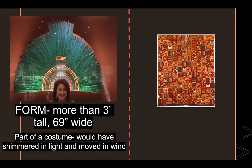So you've got to keep in mind, when we view these pieces, they're very static in museums, but there would have been movement involved with the wind hitting all these feathers. They would have been fluttering. The light would be shimmering off them because they're kind of iridescent. And then there would probably be some sort of a cape and more props included in this overall costume.